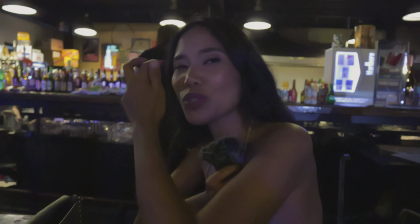Actually, we didn't do this for a long time. The last time that we went there is like, I don't know, 2 years ago or almost 3 years ago already. 3 years, right? So 3 years ago was the last time we went there. And we never go out during the pandemic, so it's the first time that we went out again.